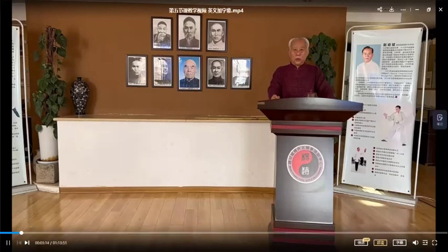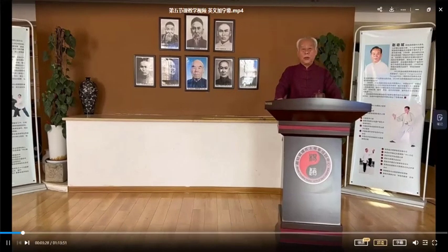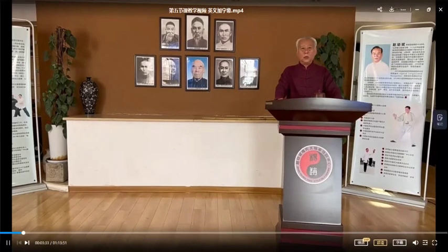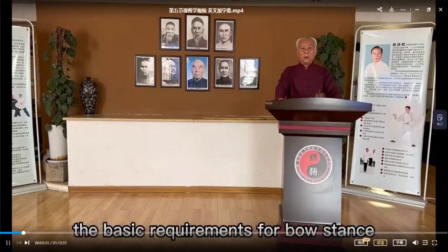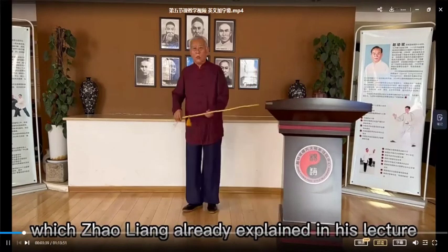For the beginner, everything must be natural. Never go after large steps or low postures. Never go for looks. This is our basic mentality and psychology. I would like to emphasize the basic requirements for bow stance, which Zhao Liang already explained in his lecture.